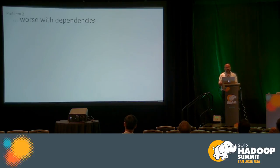I'm going to show you examples where these are not just MapReduce tasks, but there are dependencies, and not looking at packing carefully makes your problem much worse.